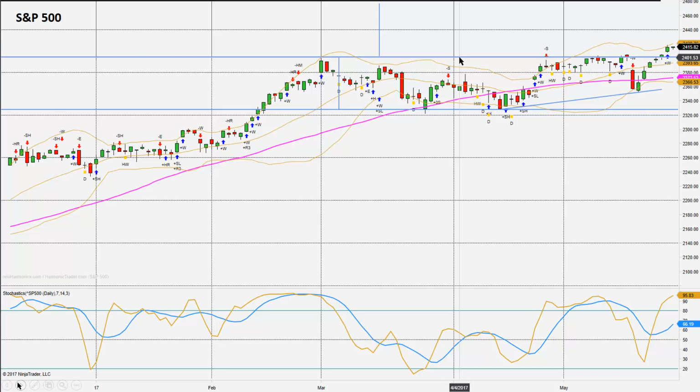Not really much went on in the equity market today. I think a lot of people started their long holiday weekend a bit early. The S&P was essentially flat after breaking out to the upside to new record highs on Thursday. And with that breakout, what I've been watching in the S&P 500 is a box range that has been intact for quite some time now, essentially since the market peaked back in the beginning of March.